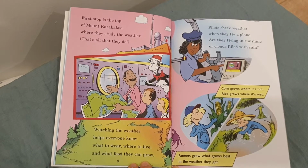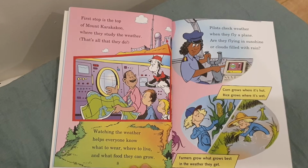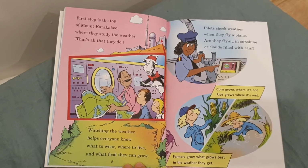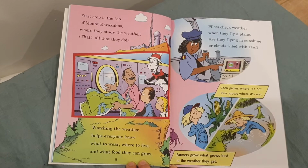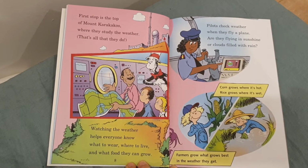Pilots check weather when they fly a plane. Are they flying in sunshine or clouds filled with rain? Corn grows when it's hot. Rice grows where it's wet. Farmers grow what grows best in the weather they get.